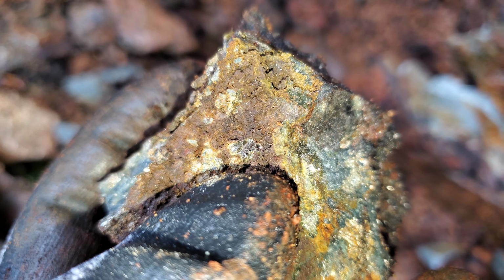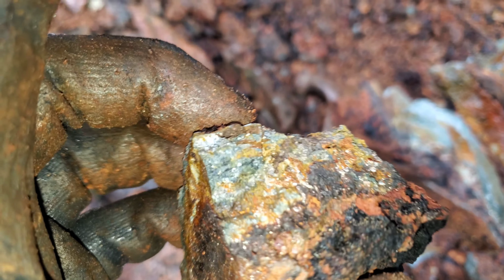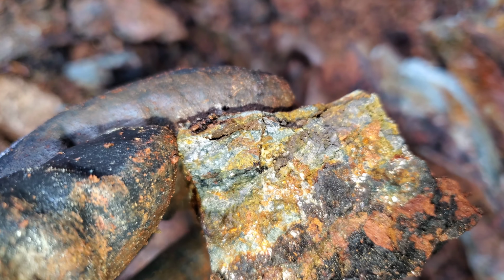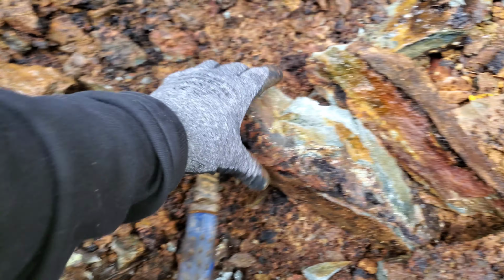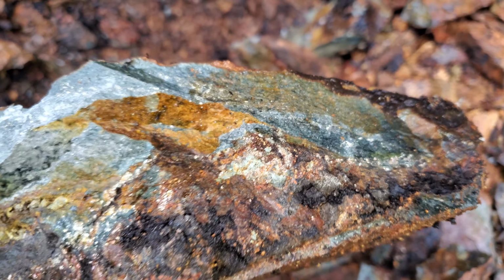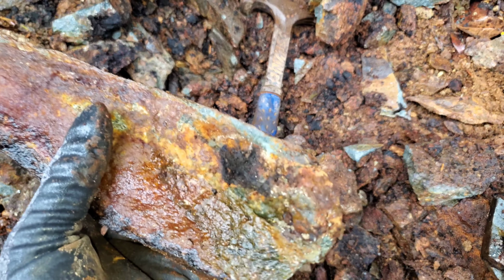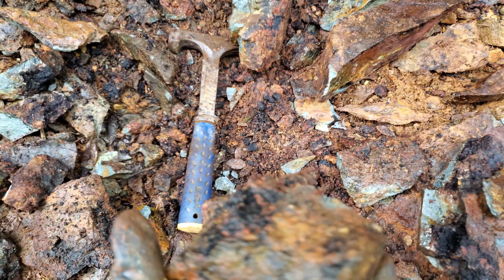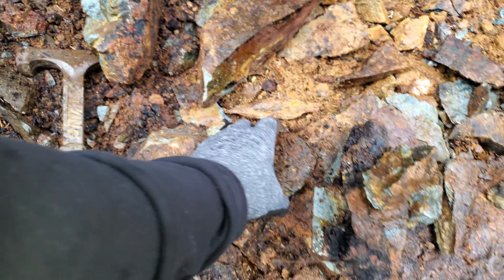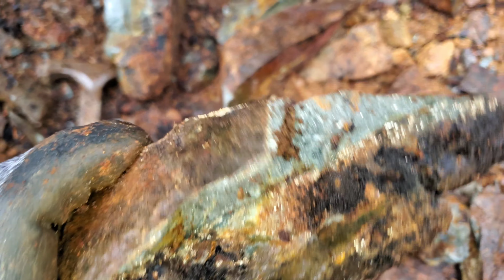Same with that right there. And then you have pyrite and pyrrhotite with a little bit of chalcopyrite. Again, that's sphalerite right up in there. So it's a good indication, the presence of sphalerite, galena, and chalcopyrite, because this area is well known for VMS deposits, and this could be associated with a nice deposit.